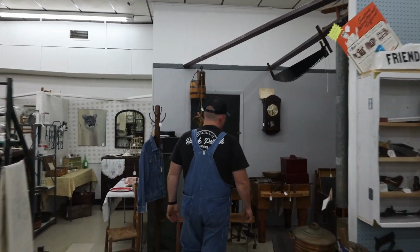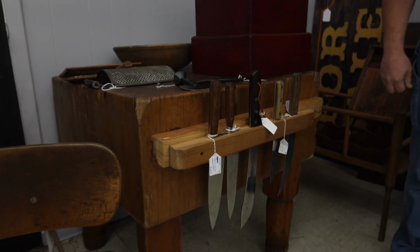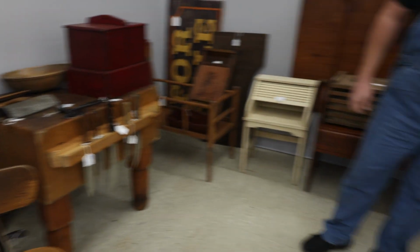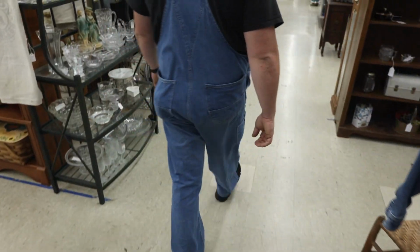Mr. Jack and Miss Arlene's booth back here is doing very well. They've got good stuff. Love this old butcher's block with the knife block added to it. It's got a good look to it. Also a child's cupboard over here in the vintage alligator type paint. That's a cool piece. You see those not very often.